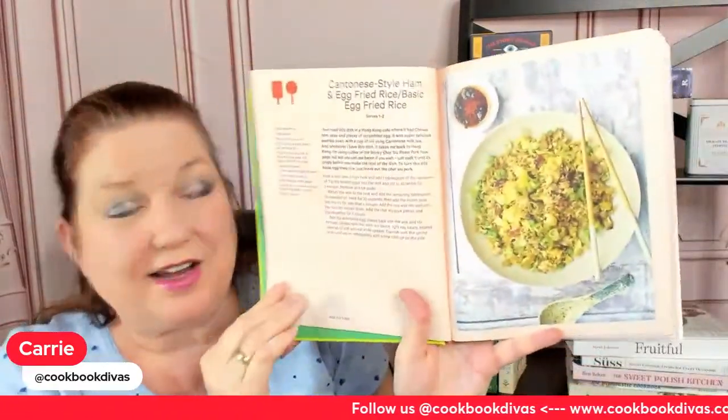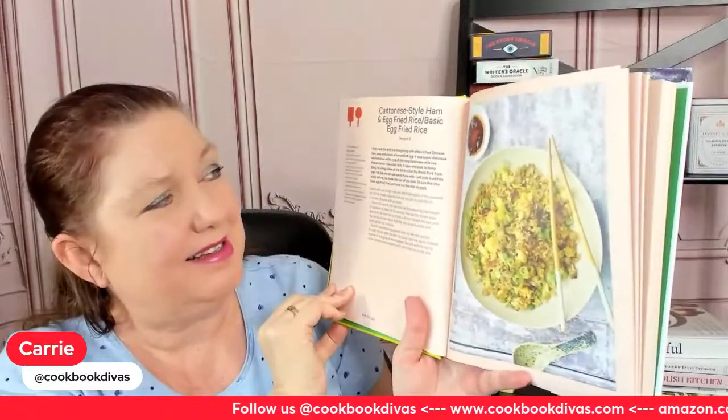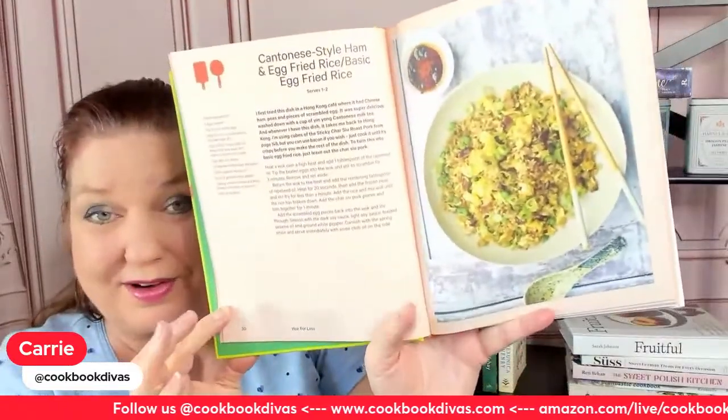Sweet soy chicken and bamboo shoot, sweet corn and peanut fried rice, Cantonese style ham and egg fried rice, or basic egg fried rice. This is what I want for dinner.